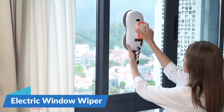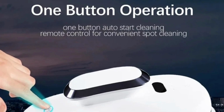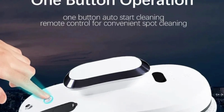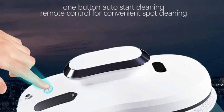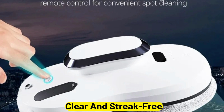Electric window wiper. The BLP Window Robot Vacuum functions as an electric window wiper, delivering powerful cleaning performance with its 800-watt motor. This high power output ensures that the device can effectively remove dirt, dust, and smudges, leaving windows crystal clear and streak-free.